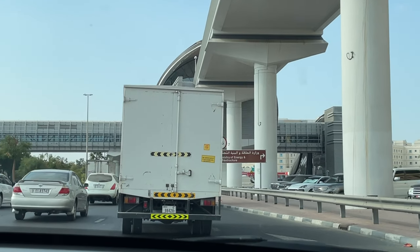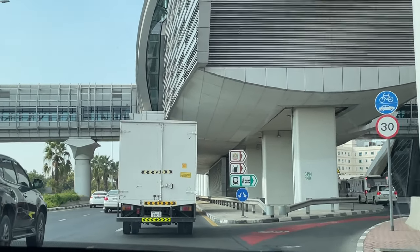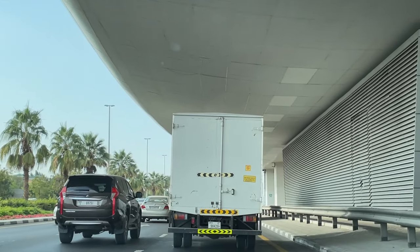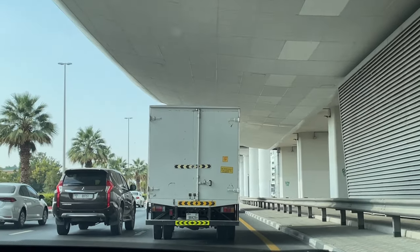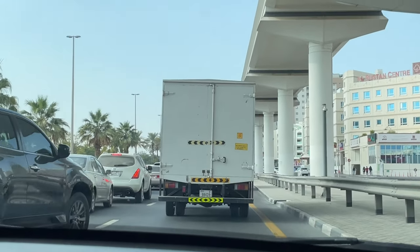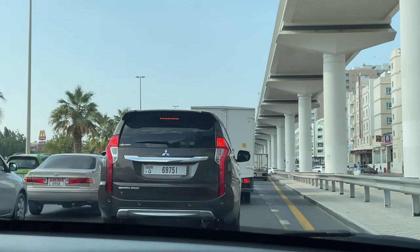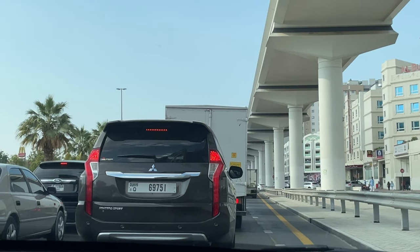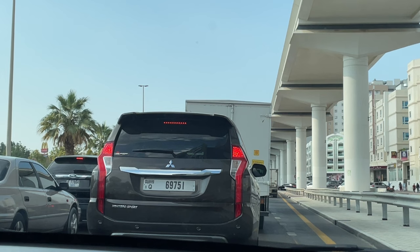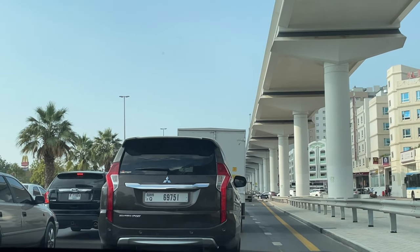These right side areas I have already covered, and we had gone straight also. This is an 80 speed limit road. Before, I had told you to take right from here. For female examiners, they take right and go inside. That we have taken before. Now this time I'm going straight. This road also always has traffic, too much rush.